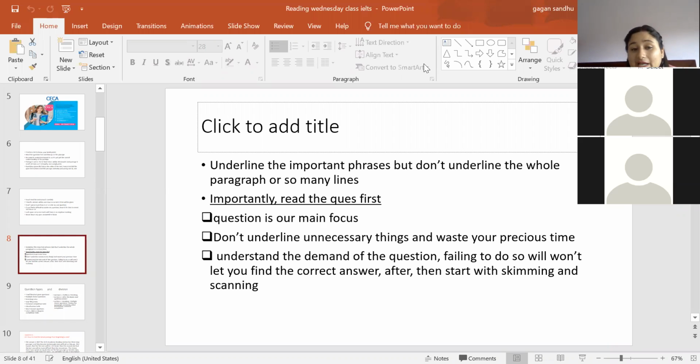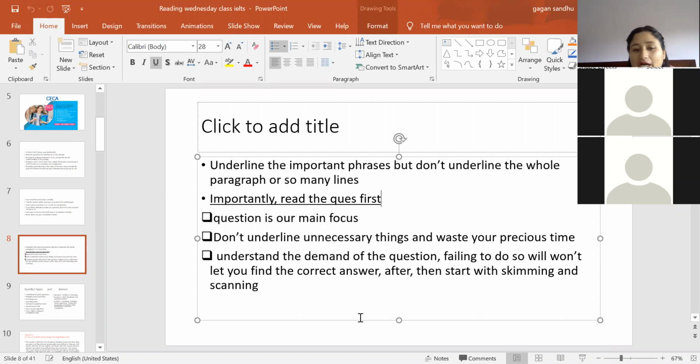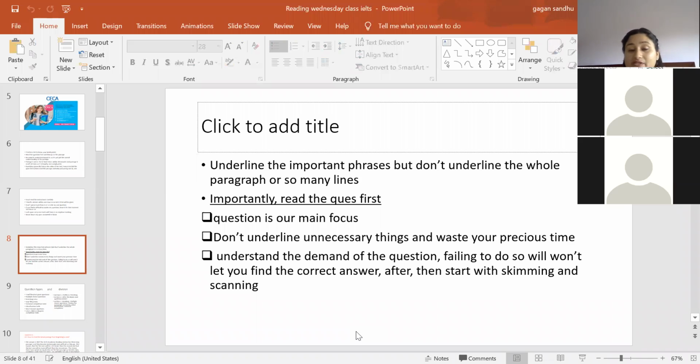So this is the help of underlining or highlighting statements or phrases or words in the reading. But don't do it for everything. If you are highlighting all the things in the reading, ultimately the benefit from that will be zero. The same goes if you're underlining each and every piece of information given in the reading, feeling that it's important, it is also important, it is also important. Ultimately, you won't have any benefit from that underlining technique.